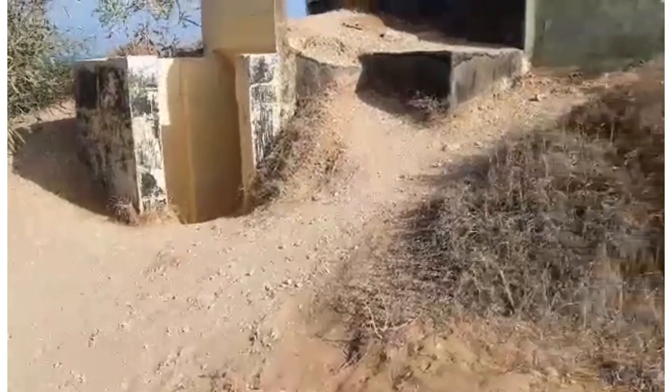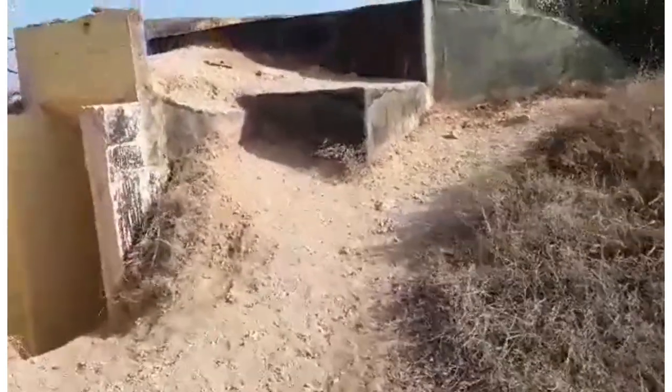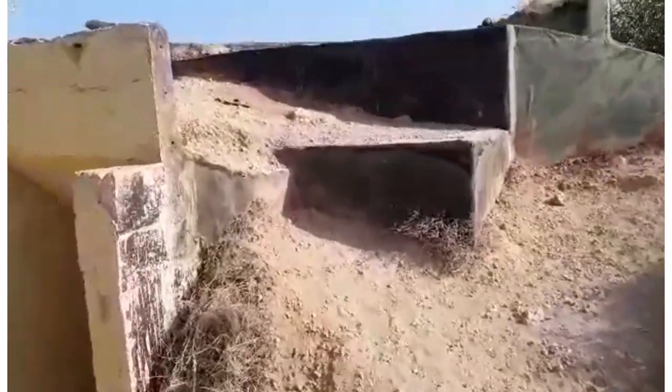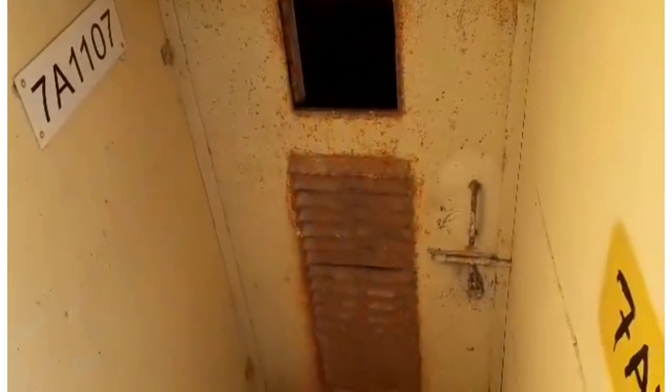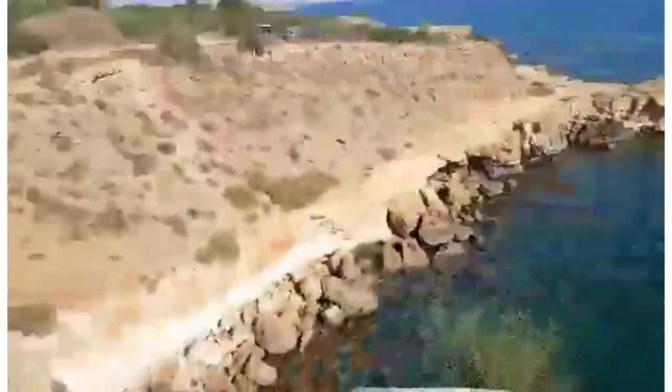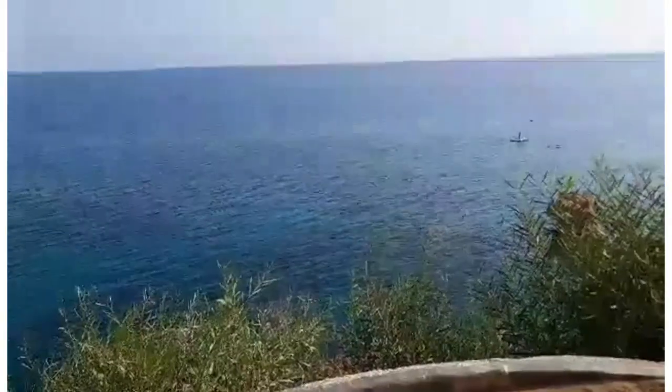Right, we're getting close to the border and we've come across a pill box, 7A107. Here we are, it's all locked up. Standing on top of it. Okay.